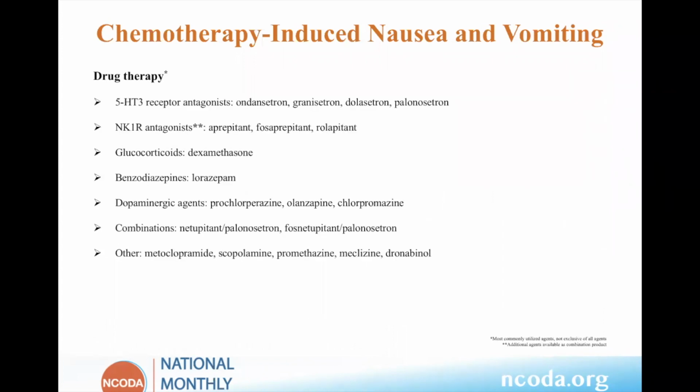This part of the PQI demonstrates the most common agents and the various classes that we see in CINV. Most commonly, most of us will use 5-HT3s and NK1s, as well as benzodiazepines such as lorazepam for anticipatory nausea and vomiting. We'll see glucocorticoids, most commonly dexamethasone, as well as some of the dopaminergic agents and some of the combination agents that combine the NK1 and 5-HT3 antagonists. Next slide, please.